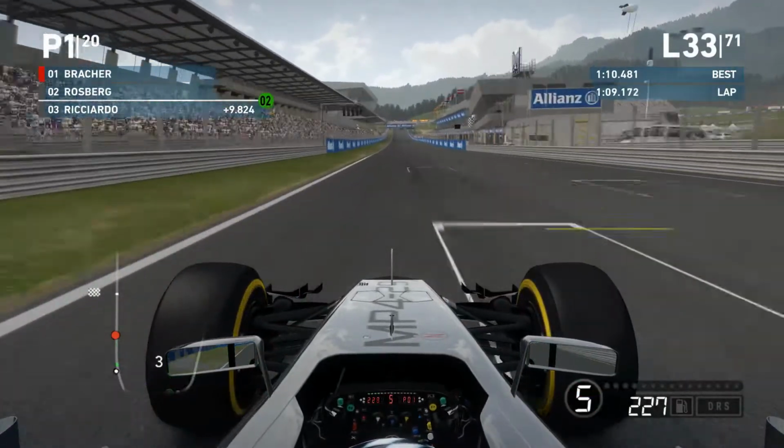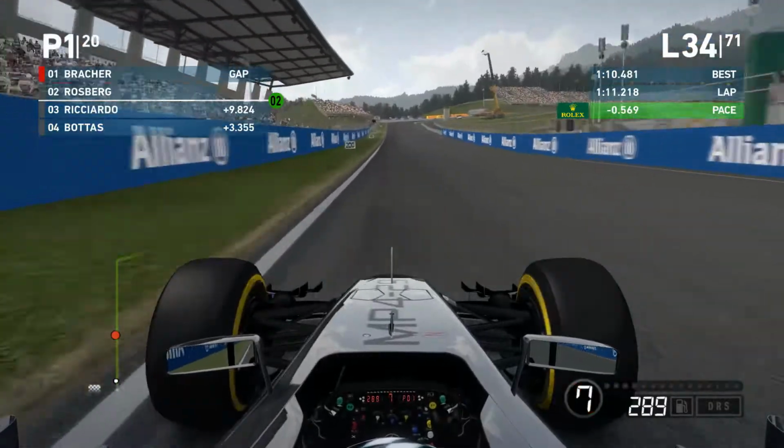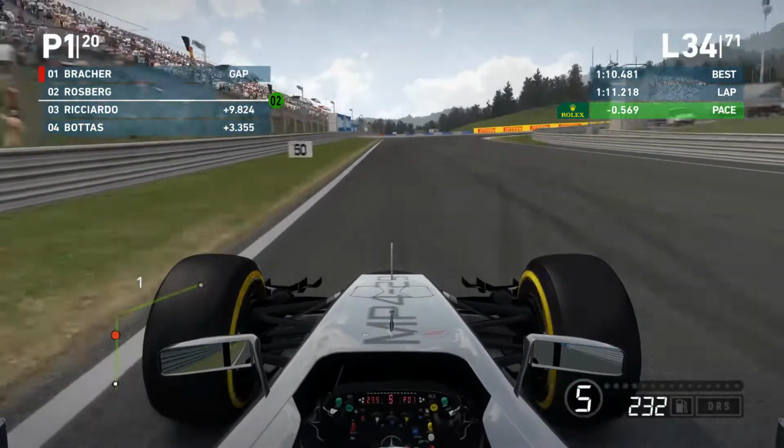Just running wide there in the last corner. These primes definitely do not have the grip that the options did, and also they are starting to show a little bit of wear.